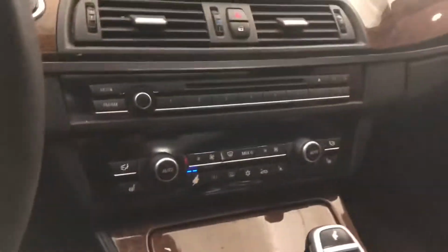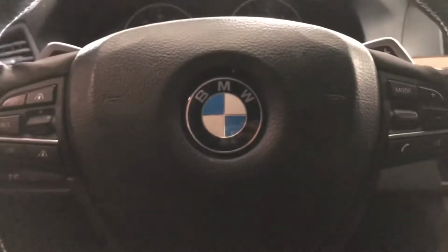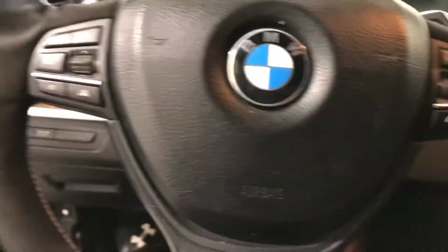But you know what I mean? This is what happens when you have a very well-maintained car. You know, you're not gonna have any issues. Even though I have all these miles, it doesn't take away the fact that the car is clean.